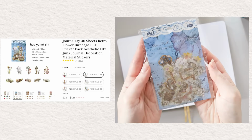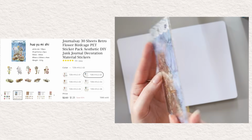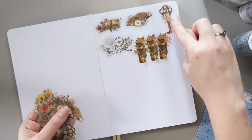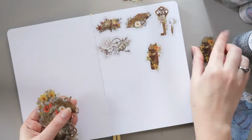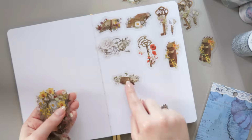These ones are PET stickers. They have a bit of a floral thing going on, but I decided not to put them in the floral category. They're over here in Misc because they're a bit different. These ones are a selection of keys with flowers, books with flowers, and general steampunk things with flowers, which is kind of cool. You get 3 of each sticker by the looks of it. As soon as I saw these, I knew a theme that I was going to use them in, but it's not until May next year, so we're going to have to wait.